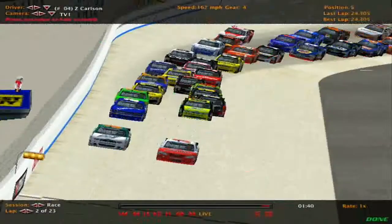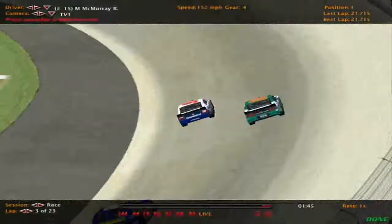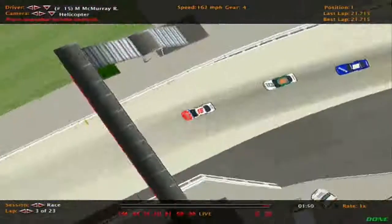We go back up the front. We have a battle for the lead. Matthew McMurray edged Danny Wells to the line for the lead. He's going to take it here in turn 1. And Danny's going to try to drive back on the high side. Not going to run. He backs off and falls back in line in second.